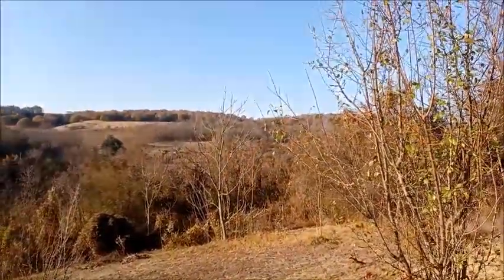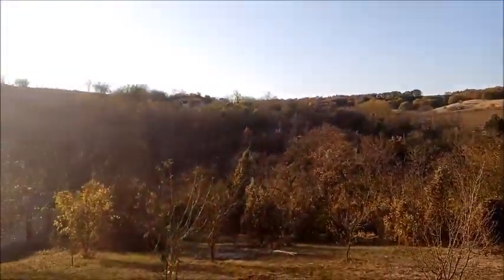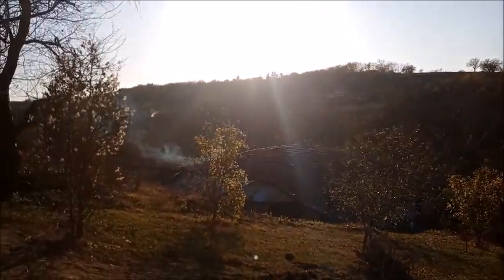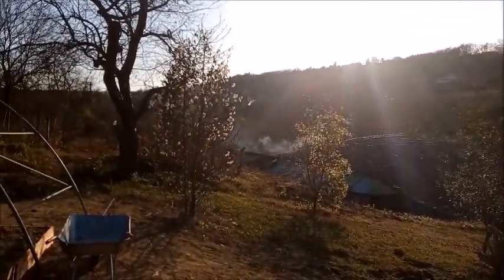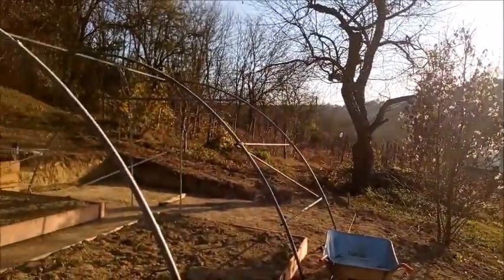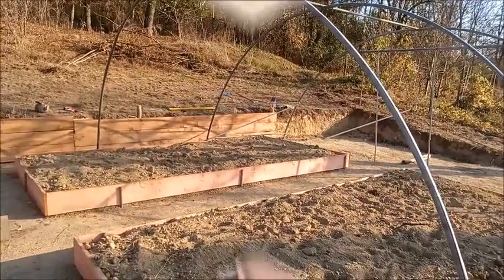So this is what the valley's looking like at the moment in the sunshine. It's gorgeous. We've got the Rayburn lit because the evening temperatures are dropping away, but daytime's lovely. So that's it for this week. No cooking in this one because we've run out of things to cook.